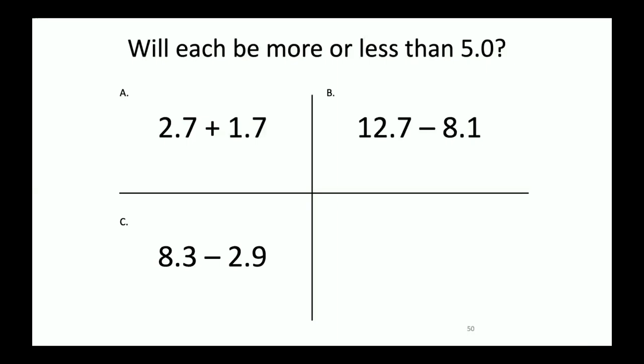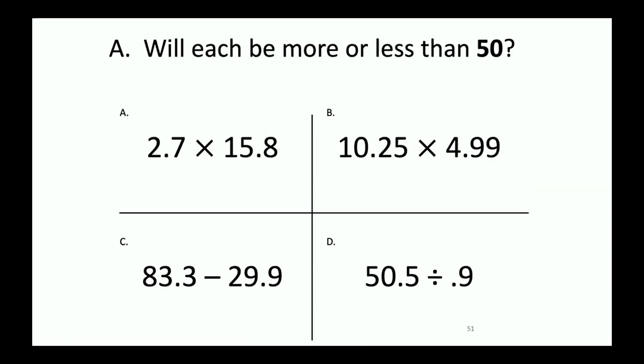How many times has option D for your students tripped them up and they get an answer of 54 and something? How many times have they not recognized that it's just a little bit less than 4 5/10 because, well, they didn't even add 1 3 5/10? Maybe your students are really strong with addition and subtraction, so it looks something like this instead. Will each be more or less than 50?